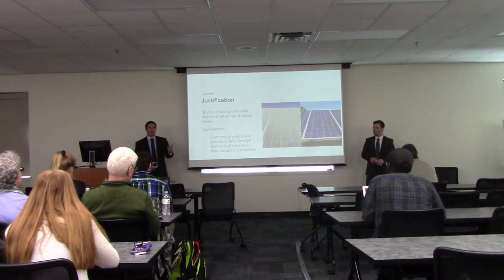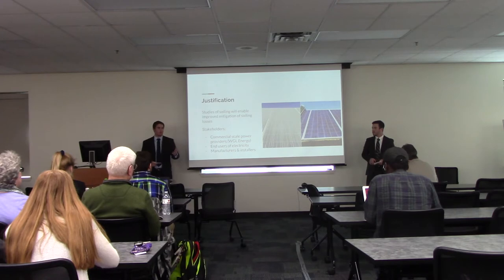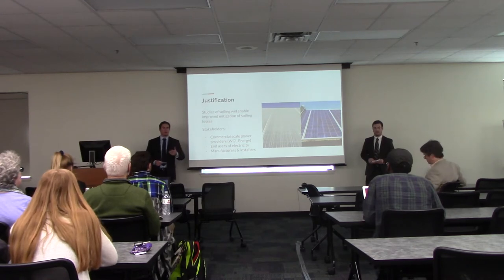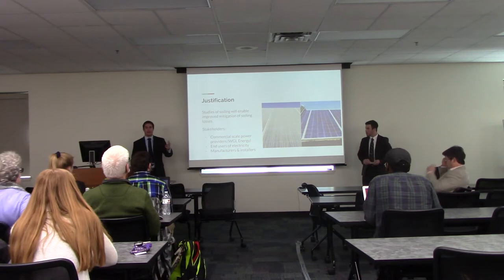These studies will allow the operators of these photovoltaic arrays to sustain the high performance of their assets. They will allow increased access to renewable energy, and they will allow manufacturers and operators to better determine how their assets will perform in various climates and environments.